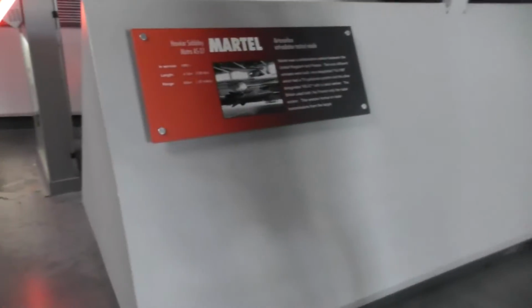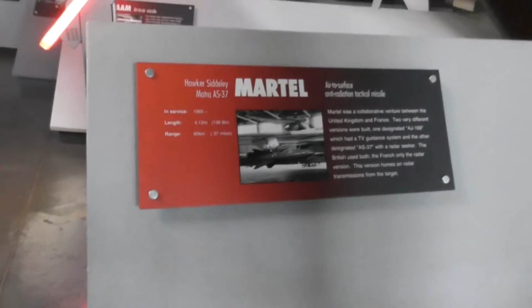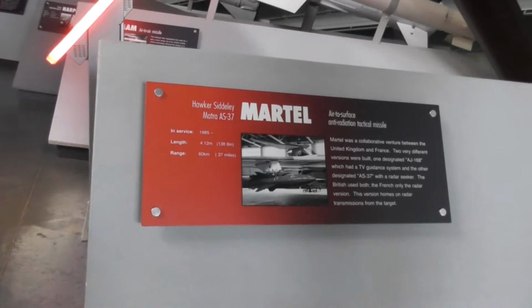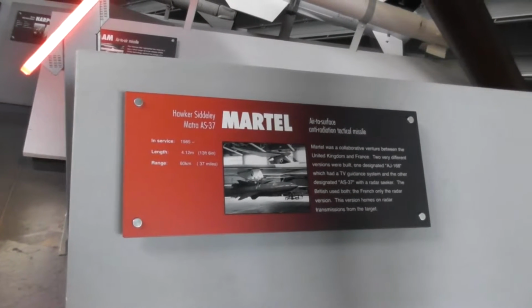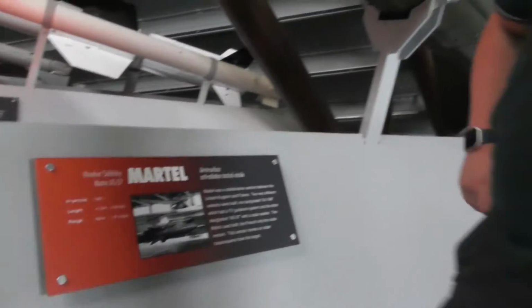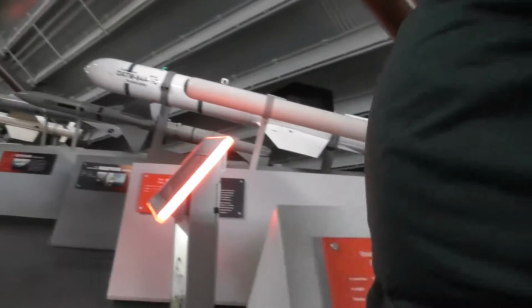So yeah, there is some pictures, so I'll put a picture up of that. You can pause that and read that, so I don't need to put the picture in with that. I did take pictures of some of them, but some of them you can actually see in the camera, pause it.